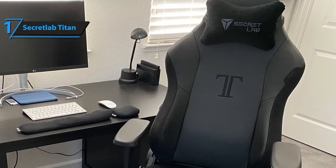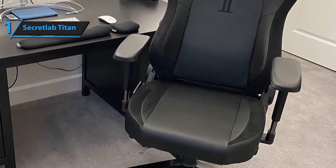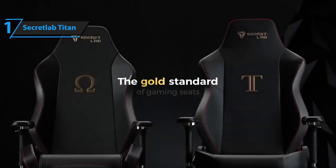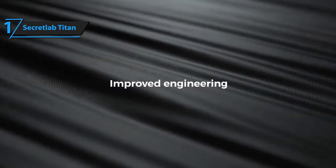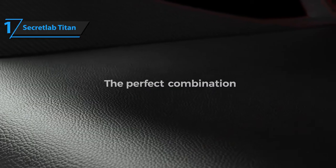Instead of using metal or steel, Secretlab engineers used reinforced aluminum for the construction of the base and wheels. Both of these features are incredibly sturdy and are as reliable as can be. Now, the real reason why this gaming chair model is better than most boutique ones is that it sports PU Prime 2.0 leather material, which is almost completely impervious to abrasion and scratches.